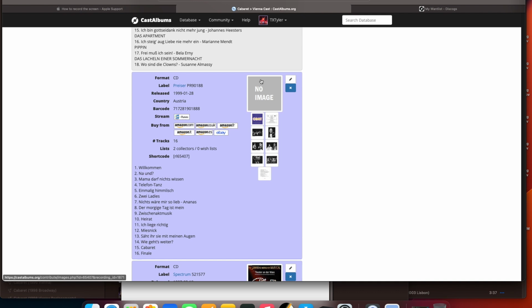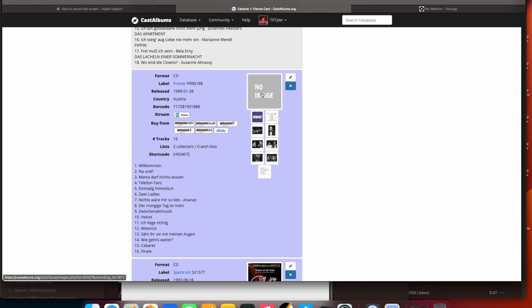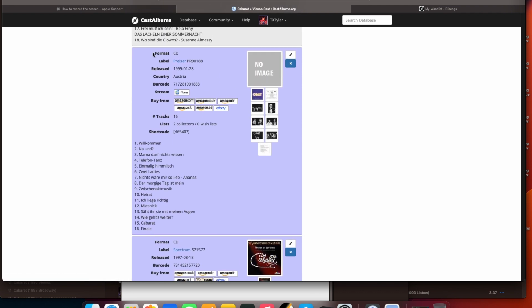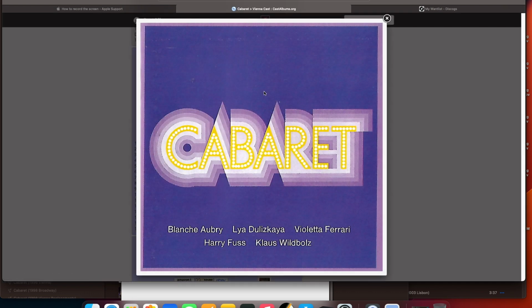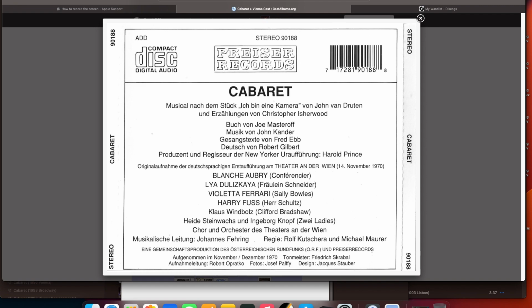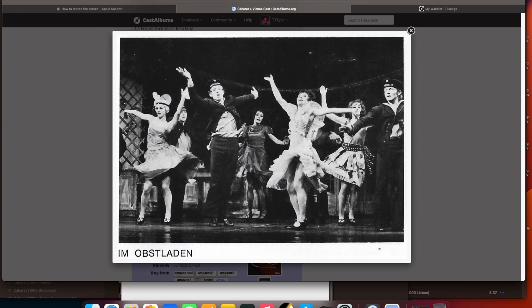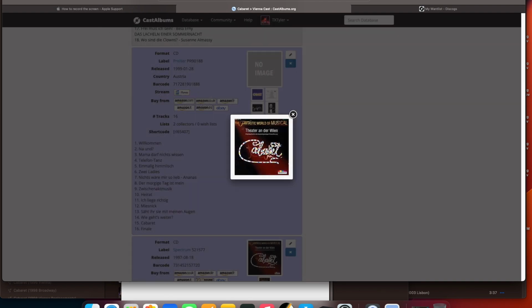Sometimes the images don't show up. I know that there's been an issue lately as far as uploading images, but I think that's getting under control. But this is the CD release from Pricer. And so you have the scans here. Some of these might be my old scans from an old printer. But you can see what the liner notes look like.